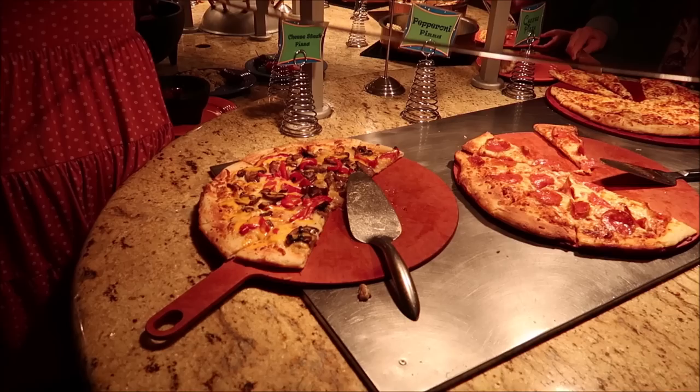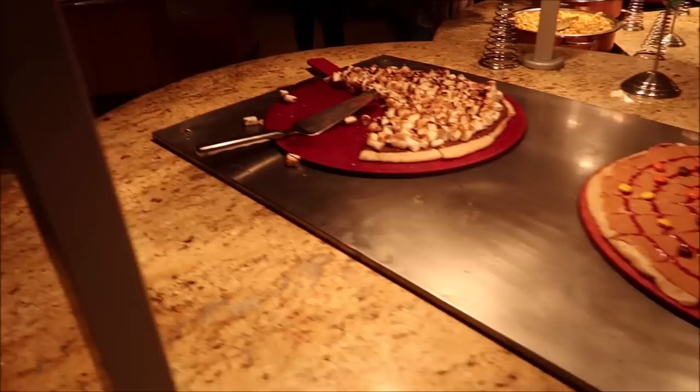They have a lot of offerings, including a little pizza station. Look at this, we've got Philly cheesesteak pizza, pepperoni, and the classic cheese. And then we even have dessert pizza too. Yeah, a peanut butter and jelly pizza and a hazelnut s'mores pizza.